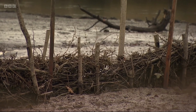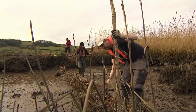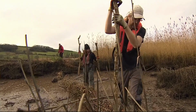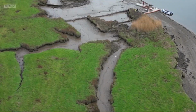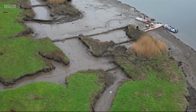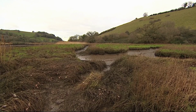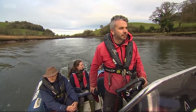The Environment Agency estimates that 85% of England's salt marshes have been lost due to development and changing land use, and are more at risk because of rising sea levels and climate change. It's an important part of the ecosystem. The salt marsh plants actually are a habitat, they're a community that support other animals, not flooded by every tide, but just enough salt to keep other plants at bay.